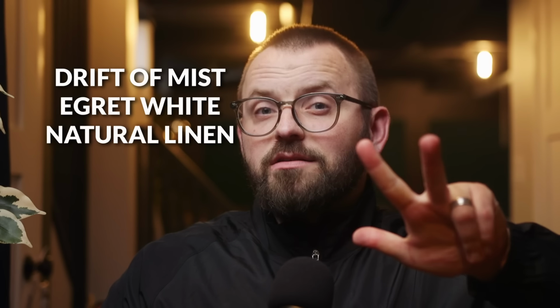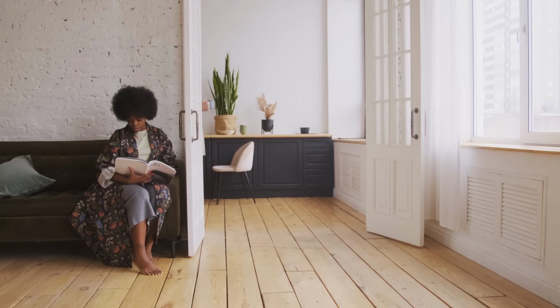These colors, Drift of Mist, Egret White, Natural Linen, Filmy Green, Shoji White, Gossamer Veil, and Heron Plume, they all have one thing in common. They're light, but not forgettable. They're calm, but they don't vanish. And that's the balance you want. Something that reflects light beautifully without feeling flat or chalky.